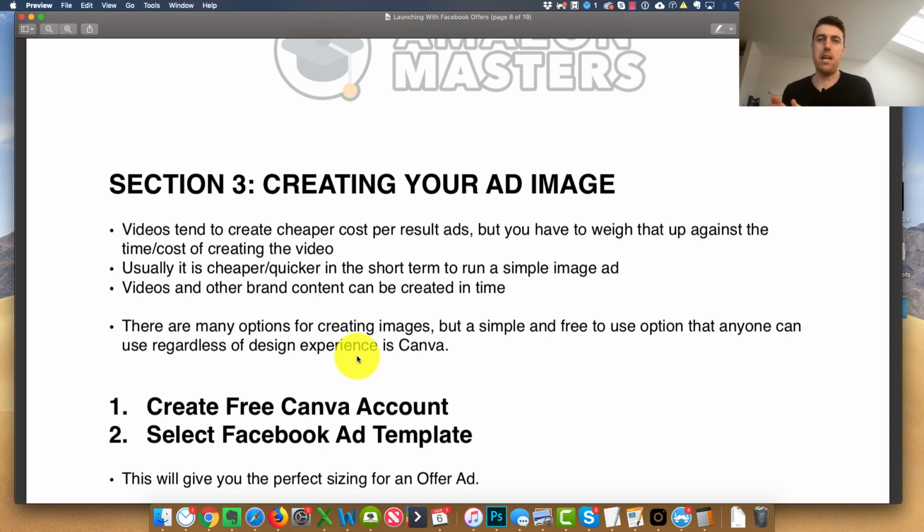Because you might save £10, say, on the full ad range with a video ad, but you might spend £100 to get the video created, right? So don't just look at one cost, look at the total cost of a project. Videos and other brand content can be created in time.